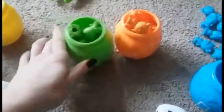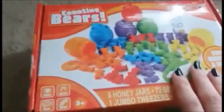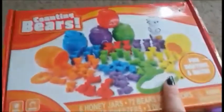Green. Green. What color is that one? Blue. So yeah, if you want to get this for your children, this is what the box looks like.